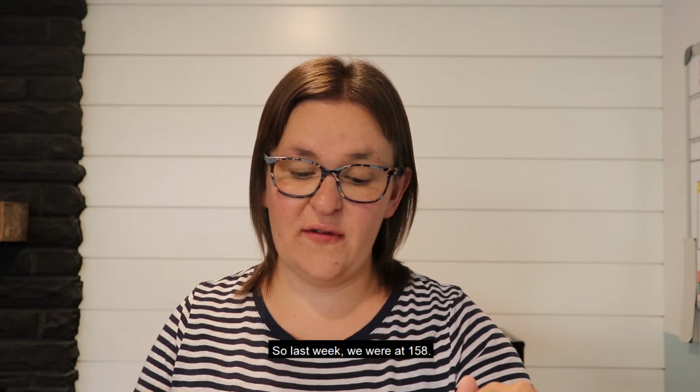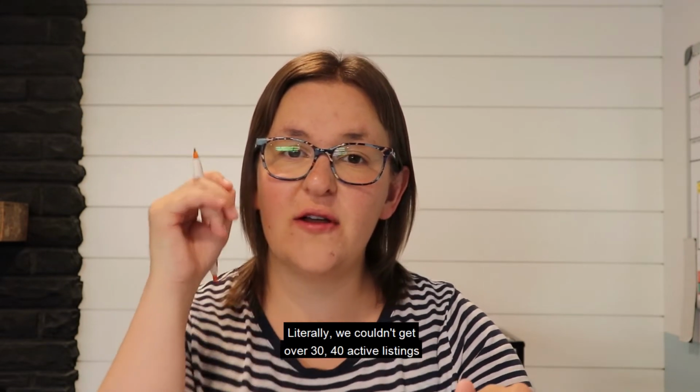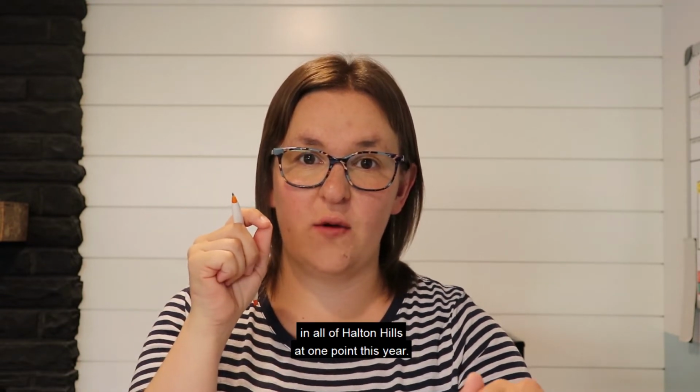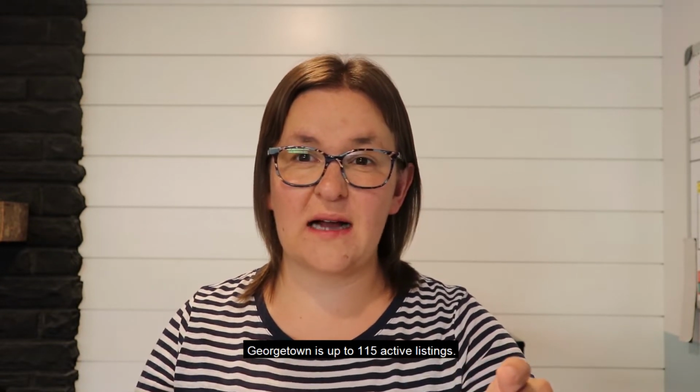Now looking at active inventory, gosh, have we come far here. Last week we were at 158, we are up to 172 active listings. Literally, we couldn't get over 30, 40 active listings in all of Halton Hills at one point this year. 172. Georgetown is up to 115 active listings.